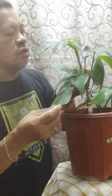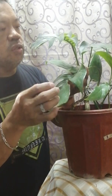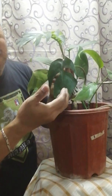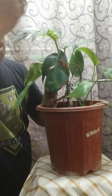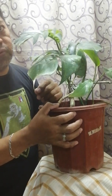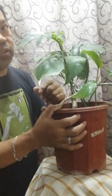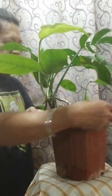So some sellers can confuse or cheat buyers by saying it's a monstera, or they can say it's a tetrasperma. Because what's the difference? They have slits, they have leaves, they have darker leaves. But if you are not really into the plant business or the plant hobby, you will not know about the difference. You will be cheated. So this is what happened.